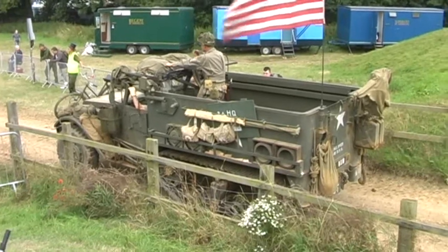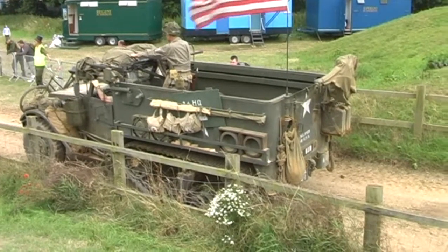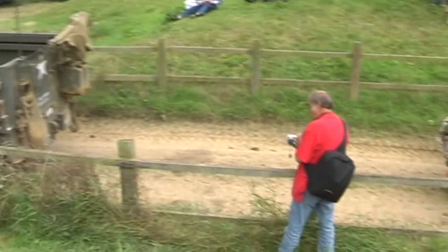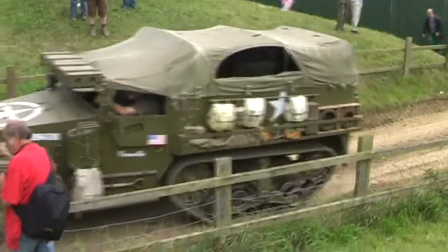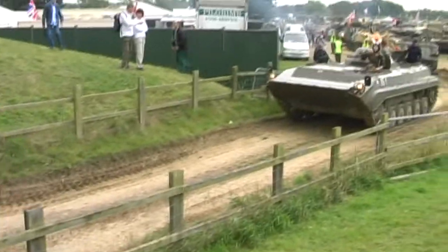Due to the problems we're having with the microphone, I can't wander too far away from the PA caravan today, so I'll have to try and work out where they are and give you a better clue as to which one I'm talking about, so you're not as confused as I am.